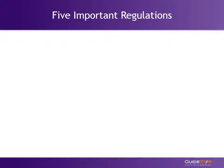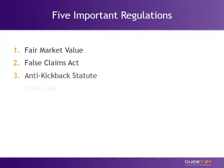Before diving into determining your specific model of physician compensation as it relates to research, you should look at the regulations impacting physician payments. 5 crucial areas that must be considered are fair market value, False Claims Act, Anti-Kickback Statute, Stark Law, and the Sunshine Act.